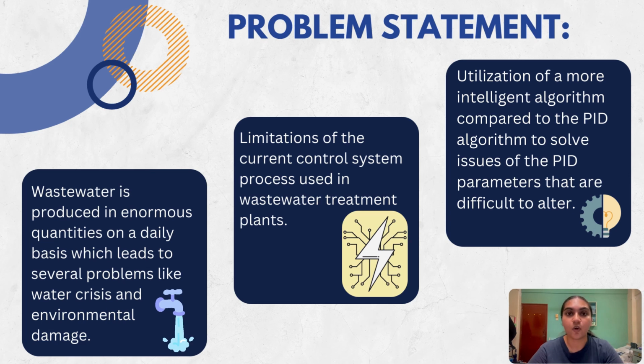The problem statement of our open-ended project is as follows. Wastewater is produced in large quantities daily, which leads to several problems like water crisis and environmental damage. Hence, solutions that provide us with the opportunity to create zero waste is crucial. However, there are several limitations of the current control system process used in wastewater treatment plants. Therefore, the utilization of a more intelligent algorithm compared to the classic PID algorithm is paramount to solve issues of the PID parameters that are difficult to alter.